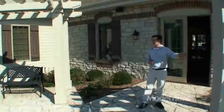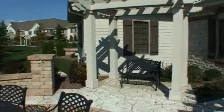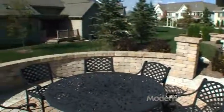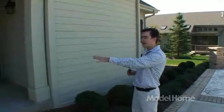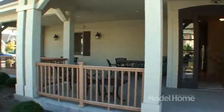So here we have a nice little dinette patio area. You can see we got some nice little pergolas, as well as a little dinette table and some seawalls here. And it's a great place on a beautiful day like today to sit outside and enjoy the weather. And you'll see that we've got a covered area over here that if it's raining out or something, you can kind of sit out here and still get the fresh air and enjoy yourself.